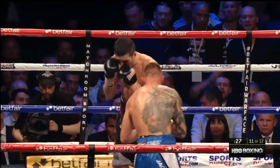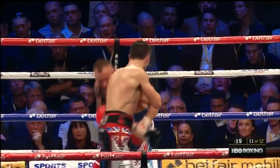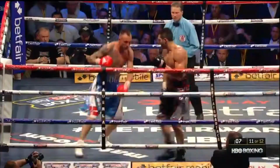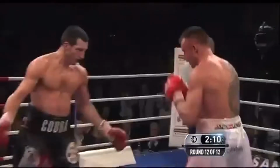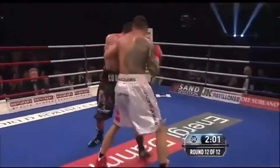Punch up on Froch. Blood streaming from above the left eye. Kessler is definitely having his best round of the fight. In fact, the last minute has been his best minute of the fight. That's right. Genuinely, it seems, hurting Froch. But here comes Froch with that warrior comeback. Tremendous. That was Froch doubling up the jab. Meanwhile, Kessler with a double jab and a right hand that lands on the chin of Froch. Both these fighters have given their all from the very beginning of this one.